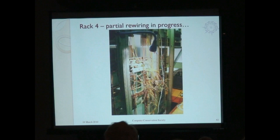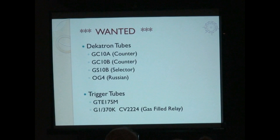And partial rewiring in progress. There's method in the madness, that's all I can say to that picture. Wanted, yes, I had to get a plug-in.